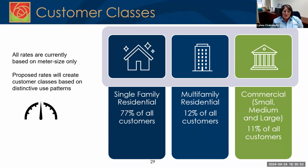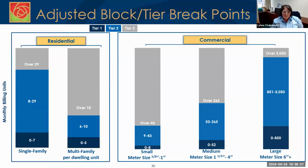So there was the assumption that single family residential customers use water the same way as commercial customers, which through looking through the data, we found that it would be more appropriate to separate into different customer classes, which is actually more of a standard way of creating different customers and doing a more standard rate structure. So these are all, again, based on data that we found, the distinctive use patterns for each customer.